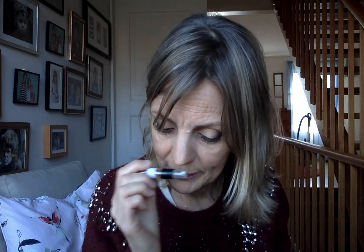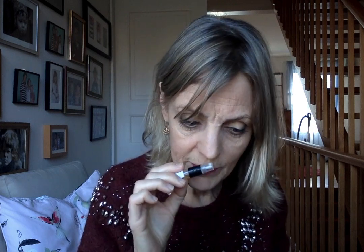But this particular one lands on the right side of the sweetness fence as well, and I think it's thanks to the myrrh. It also has bergamot in the top, but it has a nutty, kind of almondy, sweet, vanillic vibe.